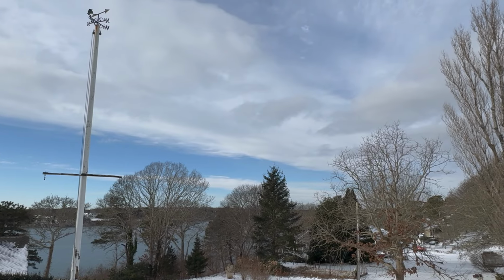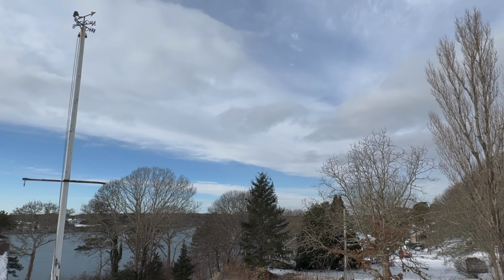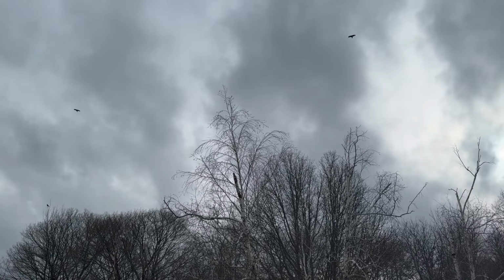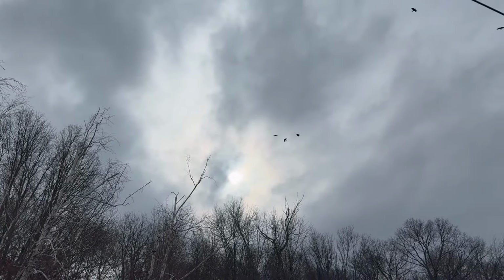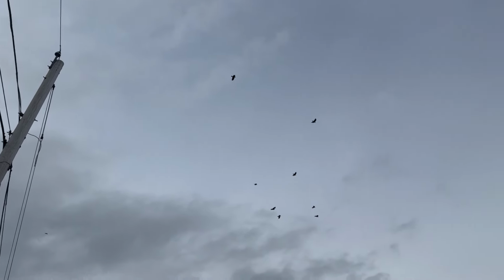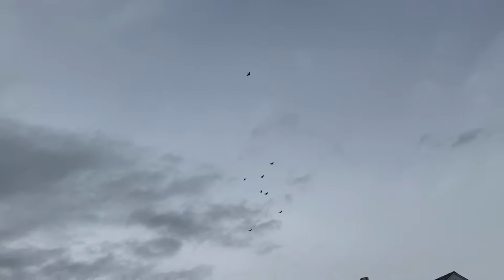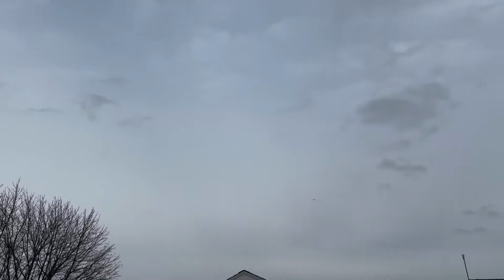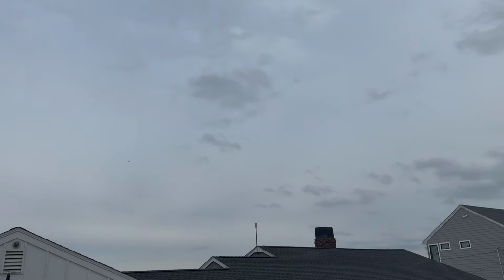Happy Saturday. Here comes some and more and more and more. Straight up noon, crows. Doesn't really look that much like a snow sky because it's so varied in texture, but it is snowing out there. Martin on Nantucket says, my goodness, pigs are flying. It's snowing on Nantucket. I still don't see that ocean effect being near my house anyway.